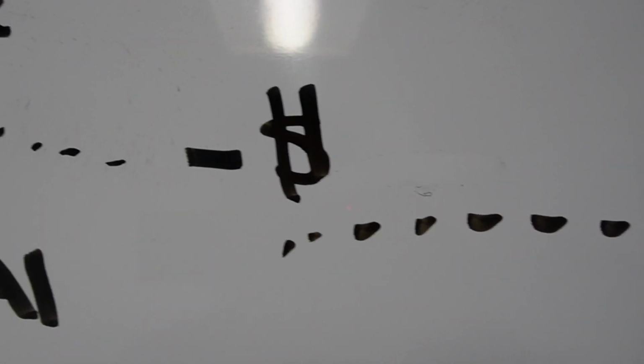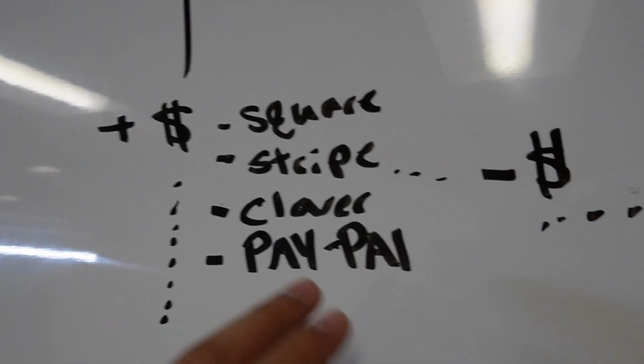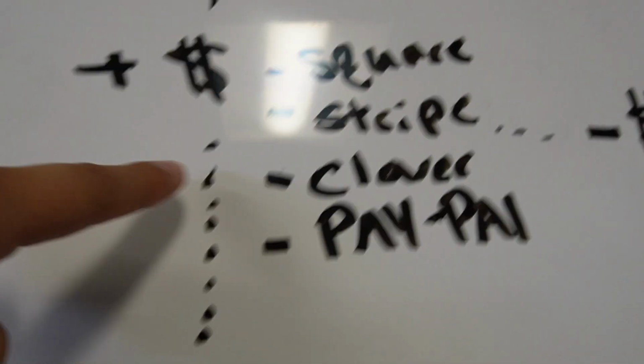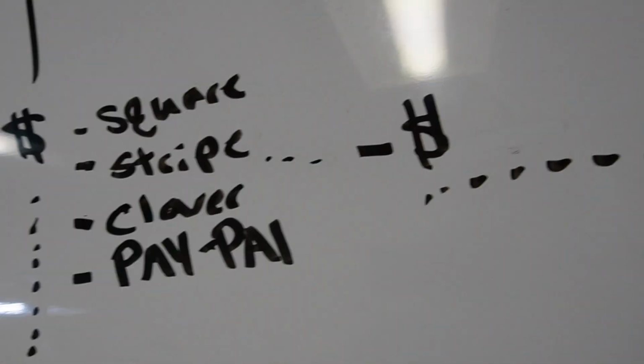So the bank goes to the processing company and says, hey, my client is not happy with the product the business owner promised my customer. The dispute takes a few days. Then the owner has to talk to his bank and his processing system to pretty much say, no, the customer is wrong, they got what they paid for. And the client says, no, you promised me this. They go back and forth through the merchant.